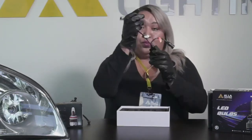This one does have a positive and negative as well, so it is polarity sensitive. So you want to go ahead and just keep that in mind when you install it. Now, what makes this bulb very awesome, not just because it is 8,000 lumens per bulb, it's also canvas tested. So that means if you have vehicles with canvas systems that you maybe had issues in upgrading to LEDs, this would probably be it. So I want to say Toyotas, if you had issues when upgrading to LEDs in your headlights, you run into some problems like they're flickering or they just keep turning on and off, go ahead and look at this model.